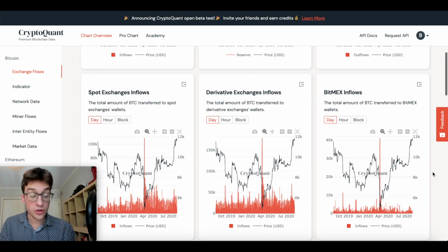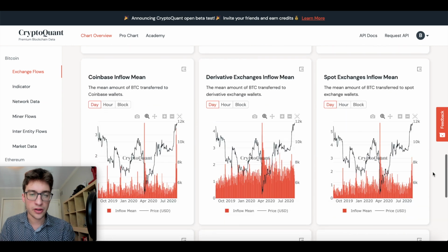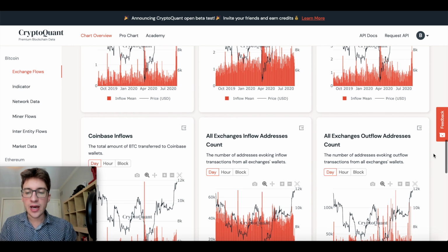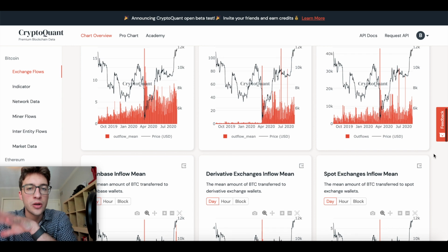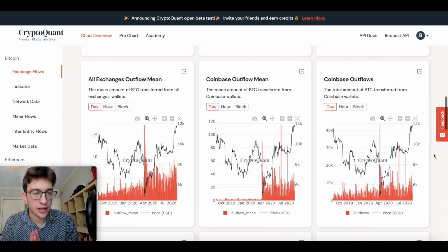BitMEX inflows, if you want to track exactly how much money is going into any exchange you want, this can allow you to do it. Coinbase inflows. And yeah, so far my favorite is that volatility indicator with looking at estimated leverage, but you can use whatever kind of indicator that you would like.